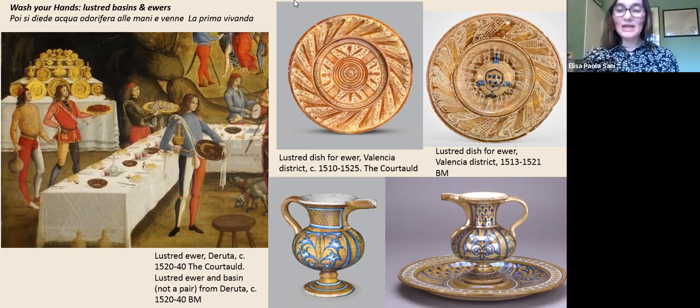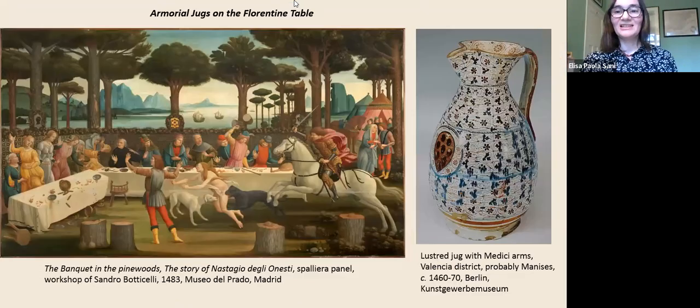One key element that we find on the table would be also, apart from water, wine. There's a particular fashion for jugs with coats of arms of Florentine families that really from the 15th century throughout the 16th century is quite unique, and it doesn't really happen in any other center of production like Faenza, Urbino or Deruta. There's this fashion for having your arms displayed prominently on a jug.